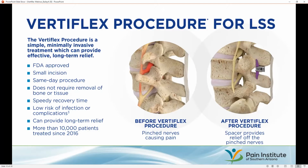Recovery is much faster than surgery. Infection and complication risks are very minimal as well and can provide long-term relief. And one of the best things I think about it is that it's reversible. This device can be pulled out without an in-depth intervention, whereas surgery is not reversible. Another thing, since 2016, when this came into play, more than 10,000 patients have had this procedure. So it's been tested in lots of patients and we've been able to see its proven relief.